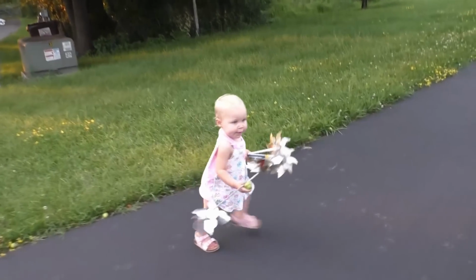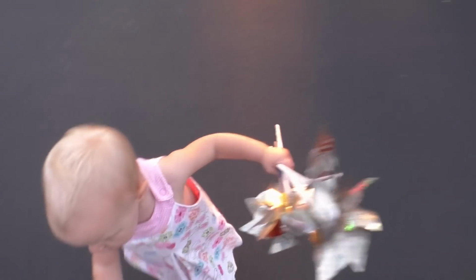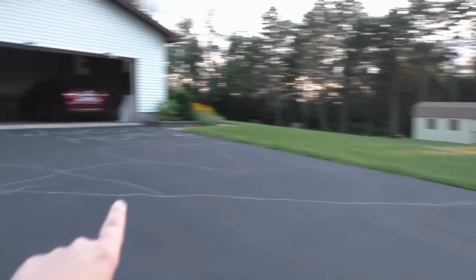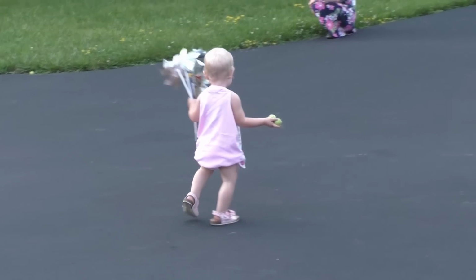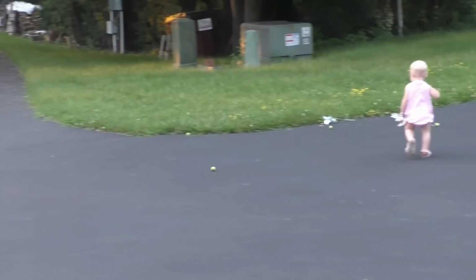Hannah, what are you doing? Are you collecting pinwheels? Wow, you have a lot. Hannah is having a blast picking up all the apples that the kids miss. Welcome home is spelled right up there. W-E-L-C-O-M-E. Are you going to try to write it? Nope. Oh, there goes another apple. Hannah's just loving the apples. They're going everywhere. Woo! There's one. Almost hit me.